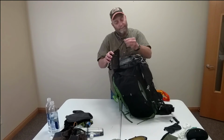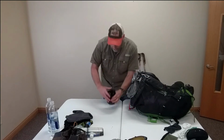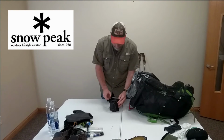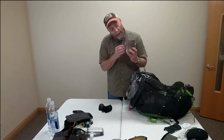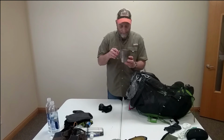Here's my cook kit, very minimalistic. I'm gonna lay my pack down. This cook kit's very minimalistic. This is a Snow Peak Trek 700. It's a titanium little pot. It's mainly a big mug is really what it is, but the Snow Peak version has markings on the side so you can see how much water you're putting in it. Very, very handy when you're out there on the trail because you don't have a measuring cup. So this is the pot that I will boil water in.